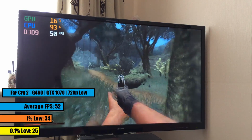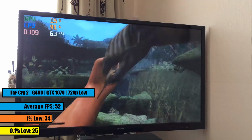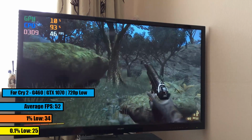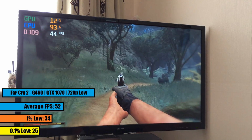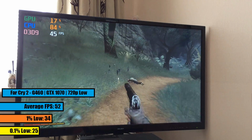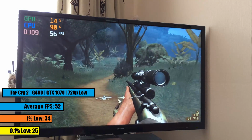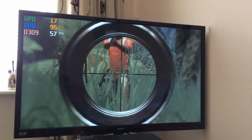Getting back to the forests of Far Cry 2, and this time we saw a more consistent experience. Having said that, we had to keep the game at low settings with 720p resolution to avoid serious frame rate drops. No one should ever pair this CPU and GPU, but I'm showing you what a best case scenario looks like for this G460, so that you know if it performs bad with a card like this, then it's going to perform bad with everything else.